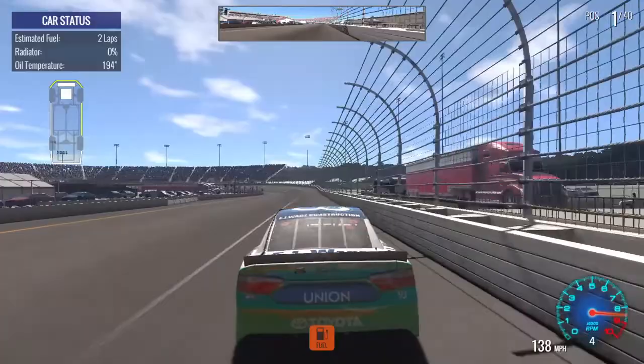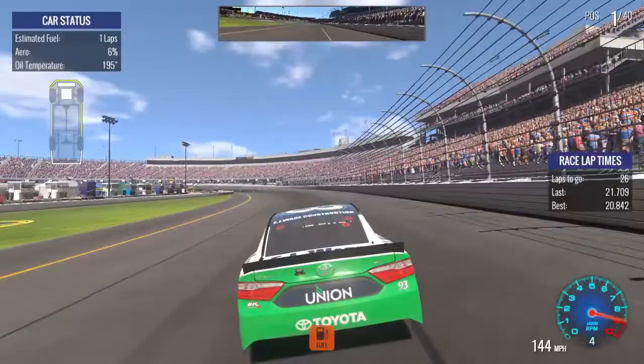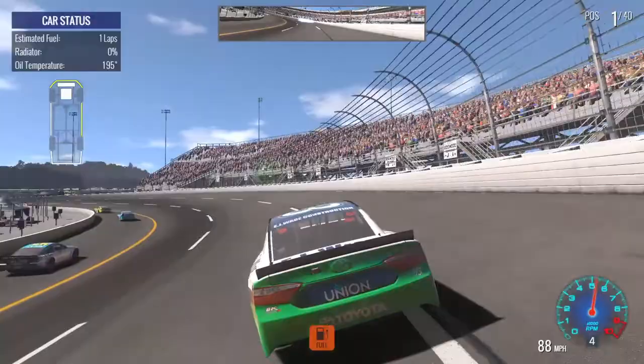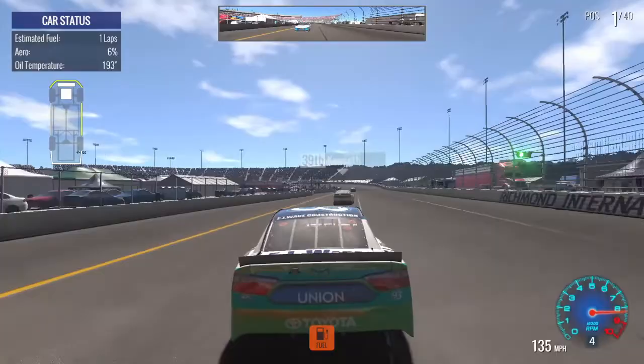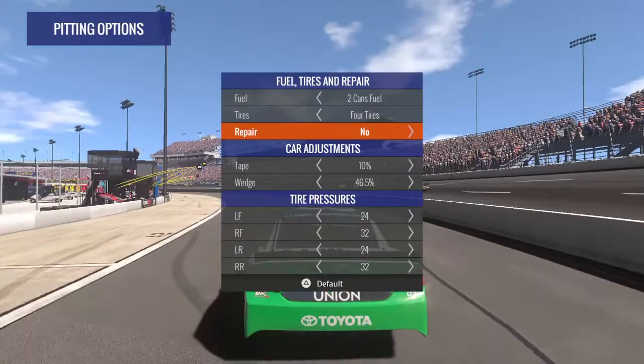You're low on fuel. I realized that, and I'm low on tire too. Okay, that's the halfway mark. Okay, halfway. Let's pit this time. Ooh, break. Slow down. Okay, whew, we didn't speed. That was impressive. Alright, let's go.